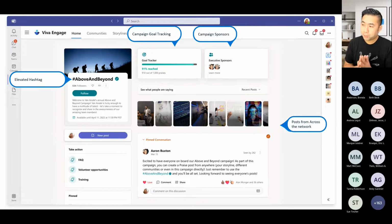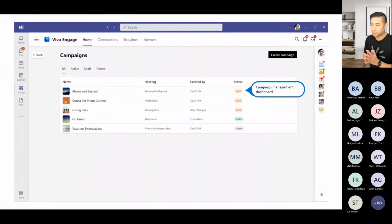So what we're creating, number one, is a bespoke, dedicated landing page for this campaign. As a campaign manager, I'll go through here and just show you what some of this experience will look like, but there'll be an ability for you to create these campaigns, and you'll have a dashboard to see the different campaigns that are happening across your organization.